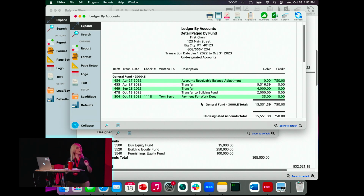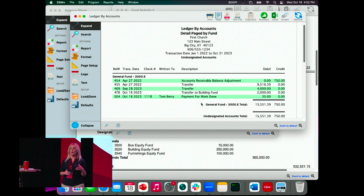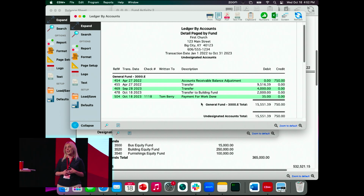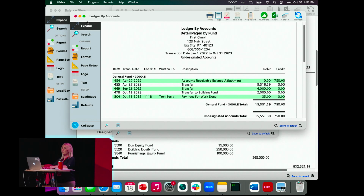So usually what I do when I'm asked about these funds and why they have that balance, I print a fund activity report. If it has transfer in, transfer out, I print the ledger by accounts report for that fund number, and then it's good.